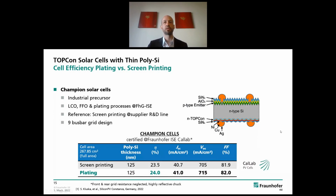So this is, for example, then a solar cell result with plated contacts on both the front and the rear of the solar cell. For this experiment, industrial precursors have been used, and the back-end processing was done at ISE. And we were supplied also reference samples with screen printing by the supplier, and with a polysilicon thickness of 125 nanometers, we were able to show an efficiency delta of 0.5% absolute, with efficiencies of 24% and a high VOC of 750 millivolts. So nice results on this.